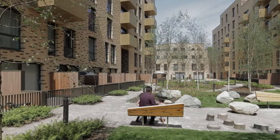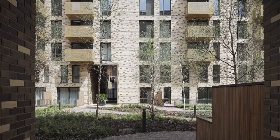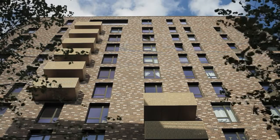Barratt's have done an incredibly good job. Just looking at the design, it's fabulous. I have yet to see a design such as this in Tower Hamlets or anywhere else. It's perfect, really. I think we'll look back in 10 years' time and think this was a great development. I'm very proud to be a part of it.